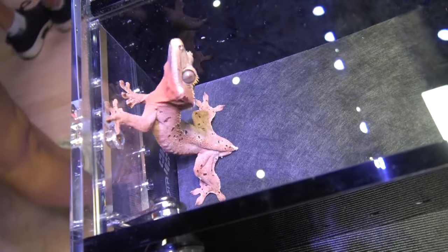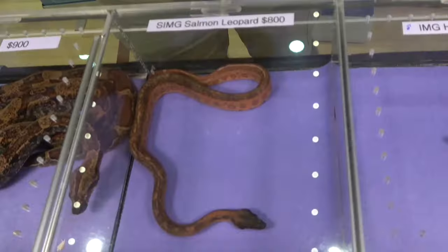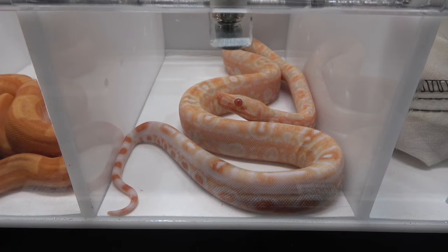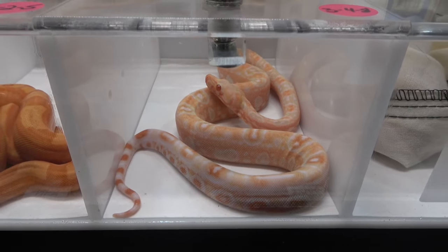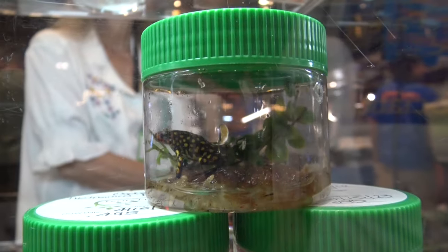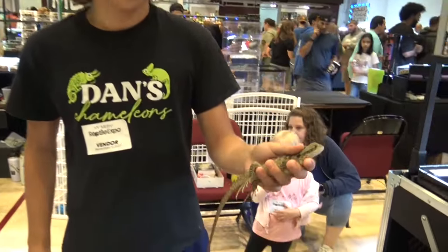You already lost your tail, buddy. If you keep this up, you'll lose something else. This is my buddy Dan with his Chinese water dragon.